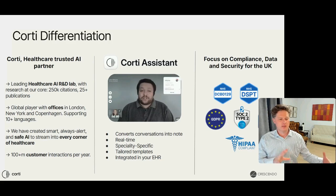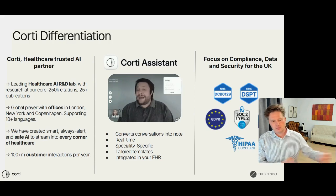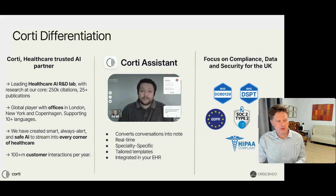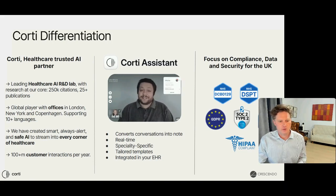The UK is very important. There is something called DCB 129, which is the clinical safety guideline, where we, of course, Corti has certification for that, and the others need a certification because it is AI technology. You don't want your medical note to go somewhere to India, or you perhaps have no idea where the server is going with your note. So that part about where your medical information is circulating when you use AI is super important, and we find that we focus a lot on that.